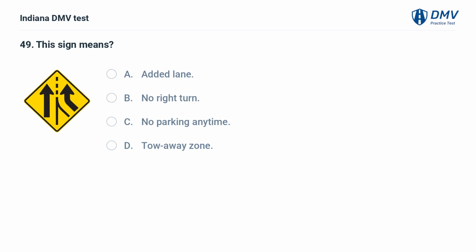This sign means A. added lane. B. no right turn. C. no parking anytime. D. tow away zone.